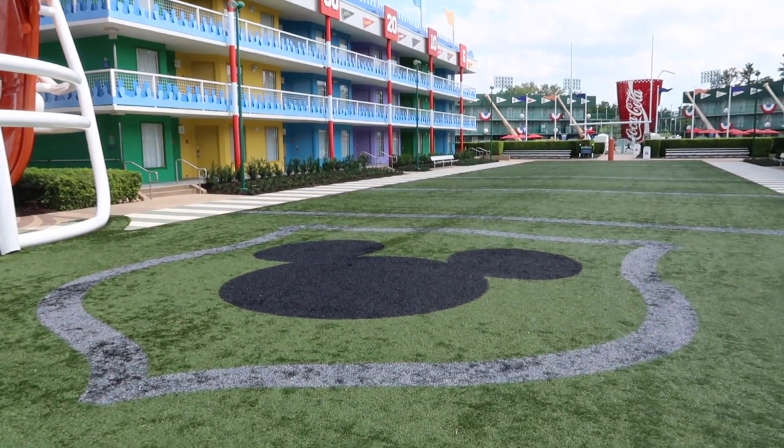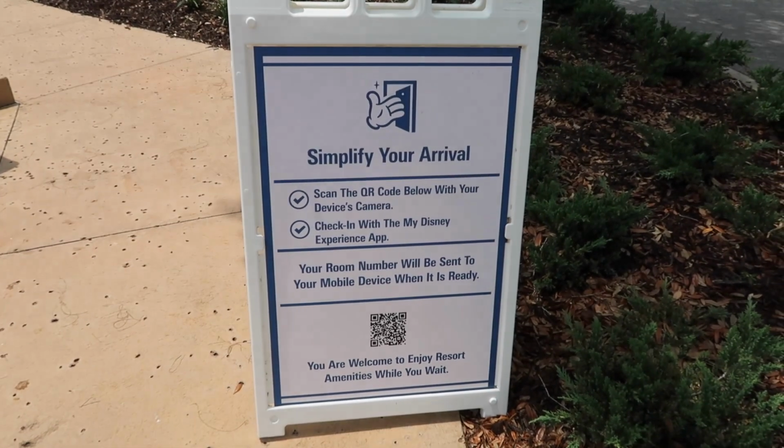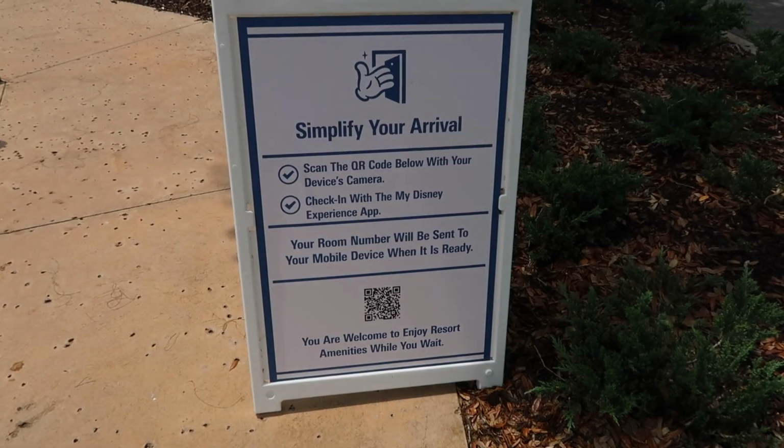I think one important thing to note right away is they have simplified your arrival here. You just scan your QR code below with the device's camera. It says check in with the My Disney Experience app too. So it's nice that you can just do it by the QR code and you don't have to go in there if you don't want to. It makes everything a little easier.